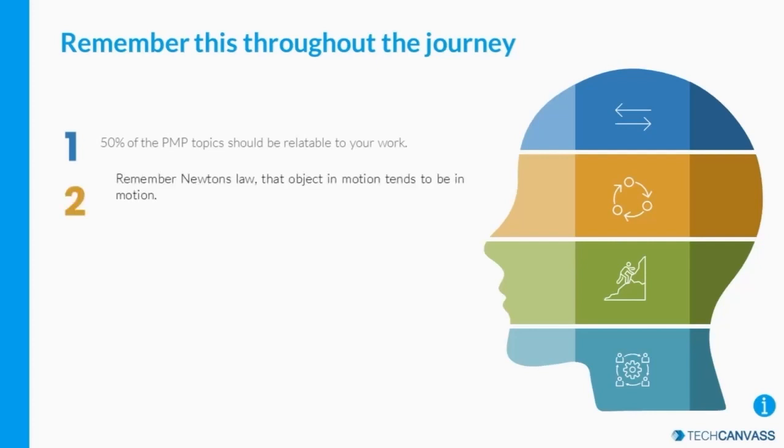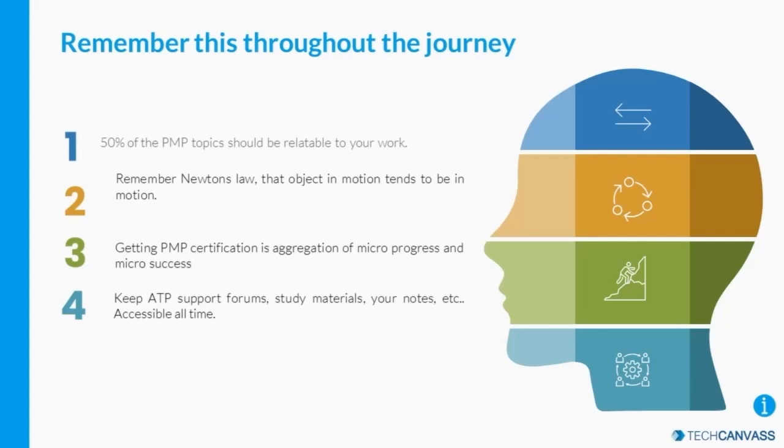Remember Newton's law that an object in motion tends to stay in motion. If you resolve the issues in starting and preparation and try to stick with the plan shared by your ATP, the destiny of getting PMP certification will be ensured. Consider that getting PMP certification is nothing but an aggregation of micro progress and micro success in learning and clarifying the concepts. So in order to enhance productivity in learning, keep your ATP support forums, study materials, and your notes accessible all the time. This will help you make use of every window of opportunity available for preparation.